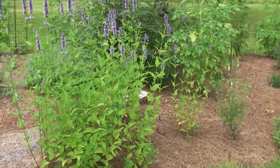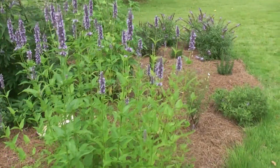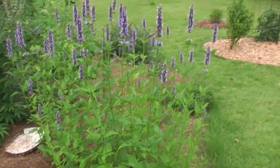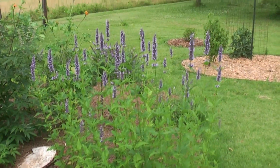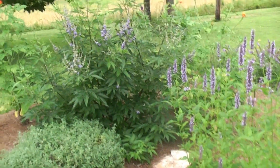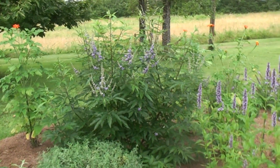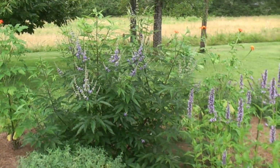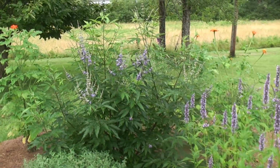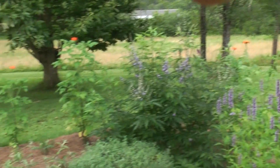I did have this in a couple of different places. This is the place for it right here because it died out in my other places. But it's already colonizing and spreading and looking good here. And here's a different view of the Shoal Creek Vitex. It does die back a certain amount here in Zone 7A. I'm hoping we have a few mild winters where it can get a really good start. But it's looking good.